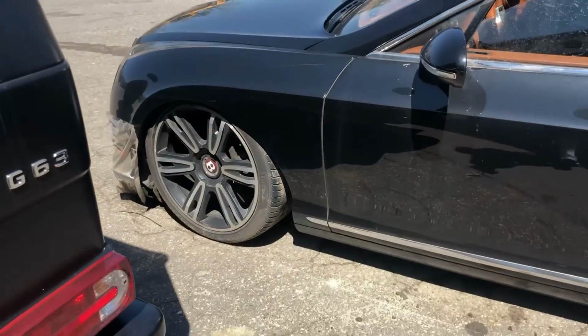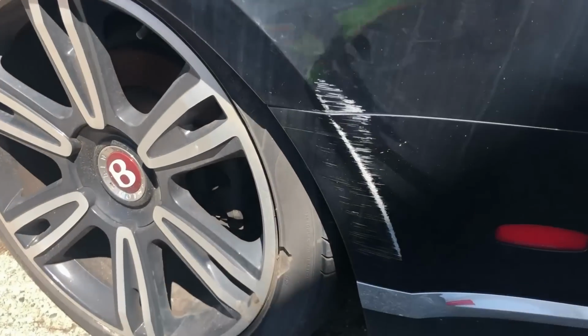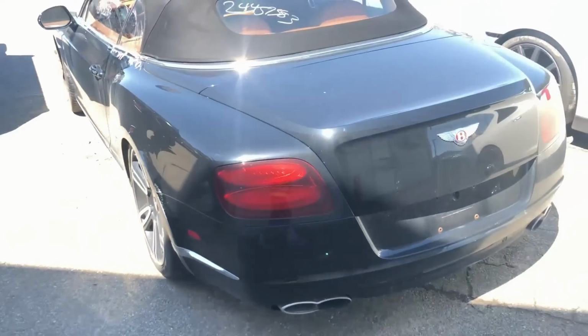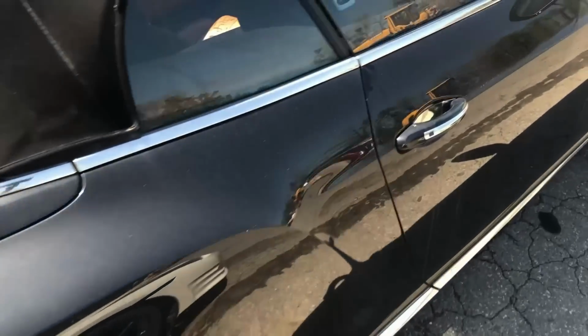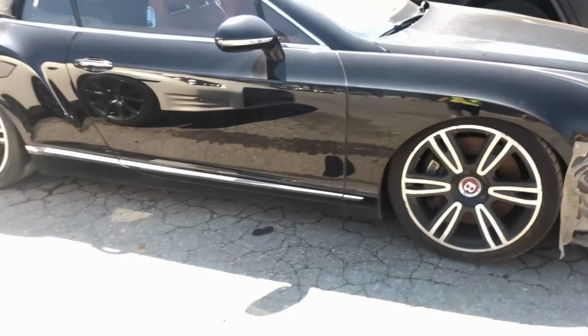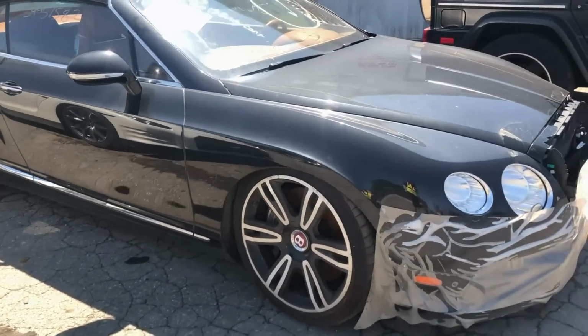But the exterior of this one is in very good condition. Just some scratches back here. Back is perfect. Wheels are in excellent condition. But it seems like the suspension is sitting a little low. It could be bad air suspension or it's just aired out. Let's pop the hood and see what's going on there.